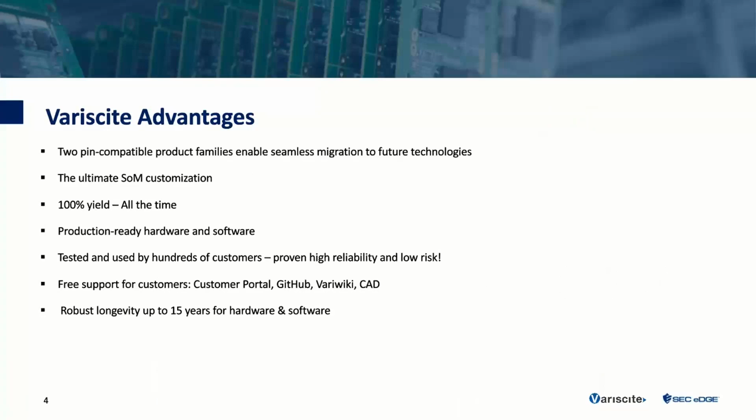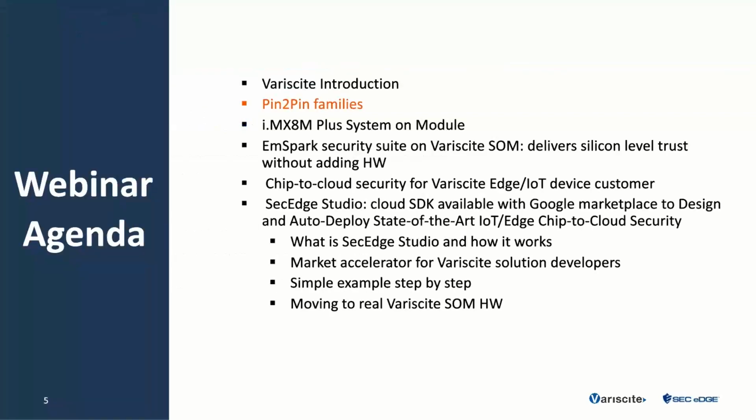So the main advantages of Variscite: today Variscite keeps two pin-to-pin compatible product families that will enable seamless integration to future technologies, and we'll review that in a minute. We provide the ultimate SOM customization. Variscite is the only SOM vendor that allows full customization from MOQ 100 and above, so you can select all the features on the SOM and optimize the price. We are committed to 100% yield. Every SOM that leaves our production lines goes to a full functional test before it ships, so we don't have any dead on arrival SOMs.